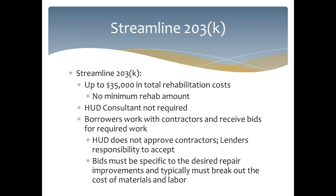The bids, when you receive them from the contractor and your borrower, have to break out the cost of the material and labor. They can't just be a blanket statement. They have to be detailed, and they must say what is the cost of the materials and what's the cost of the labor.